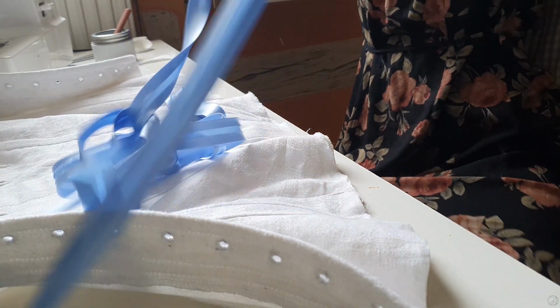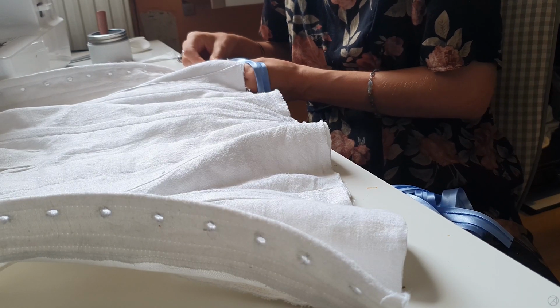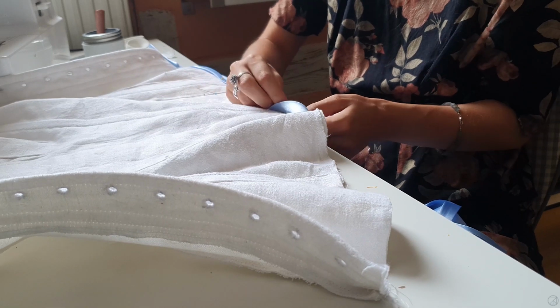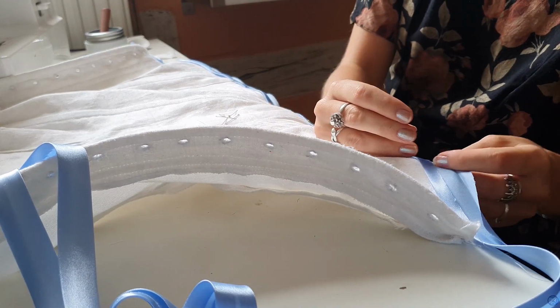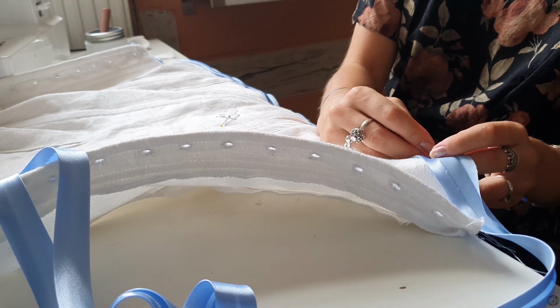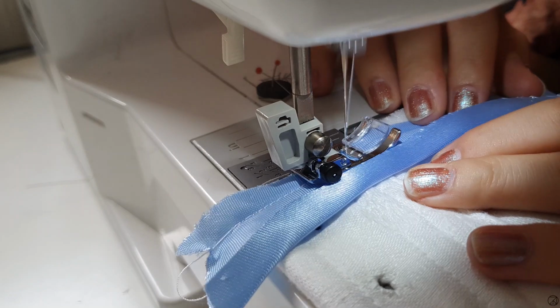I used this light blue bias binding to finish the edges of the stays and to add an accent color to the design. I sewed them on right sides facing first with a machine, then folded them in and tacked them down by hand. I repeated this process for the top edge and for both of the straps too.